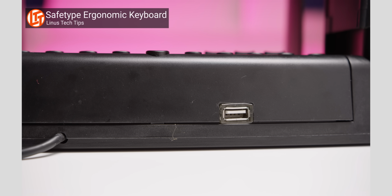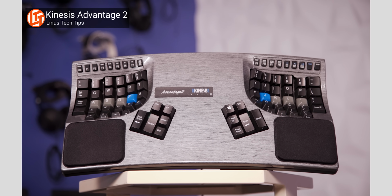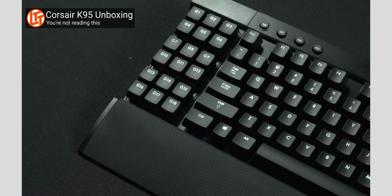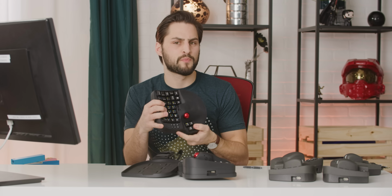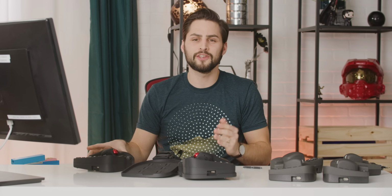But while none of the alternative keyboards I've tried have matched the finish of mass market products from say Corsair or Logitech, and while as far as 3D printed objects go, these are actually pretty nice, there are still a bunch of irregularities or maybe artifacts in the finished product. It's not a deal breaker for me, but it definitely contributes to a cheaper look and feel.